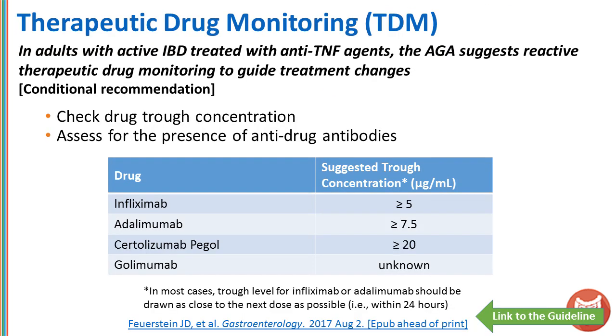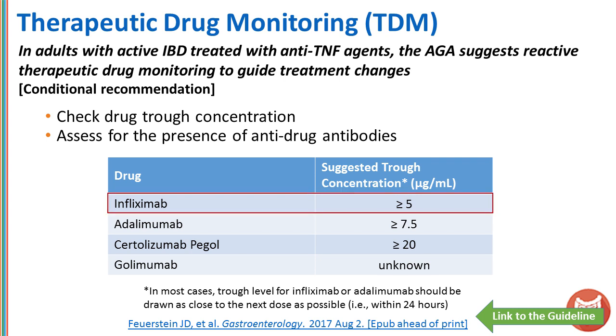As Steve mentioned, there are some recommendations for therapeutic drug monitoring in patients with active IBD treated with at least the anti-TNF agents. The AGA guidelines suggest reactive therapeutic drug monitoring to guide treatment changes, where you check a trough level, that's just before the next infusion or injection, and you assess for the presence of anti-drug antibodies. Now, this table shows suggested trough concentrations.